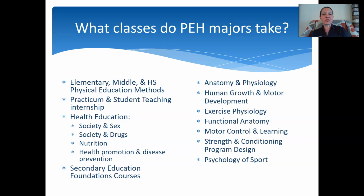So students will be grounded in principles of a deep understanding of human movement, stemming from required courses that include anatomy and physiology, human growth and motor development, exercise physiology, and functional anatomy. Students will also take courses involving motor control and learning, as well as strength and conditioning program design, and courses about the psychosocial aspects of sport participation, including psychology of sport and sociology of sport.